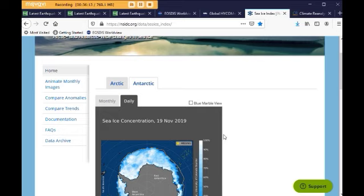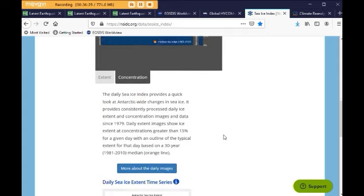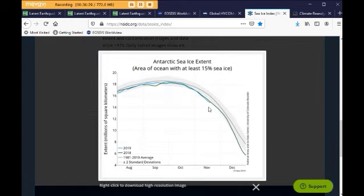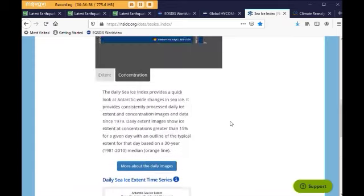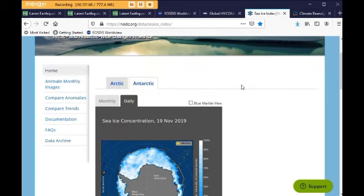On the Antarctic, here's our concentration. And it's melting because it's in the sun now. And here's the chart for that. And yet last year, 2018, we had low. And we're below that right now. This is 2019. It's below. So Antarctic sea ice extent, we're at the lowest for this time of year, meaning it's melting faster, or it didn't refreeze as much as it normally would have. So there's that.